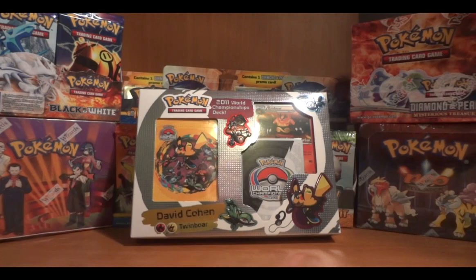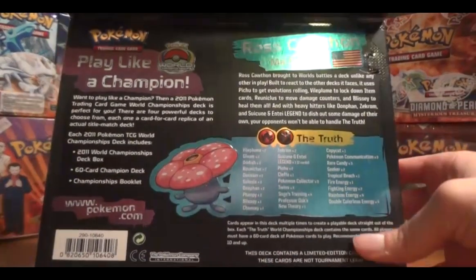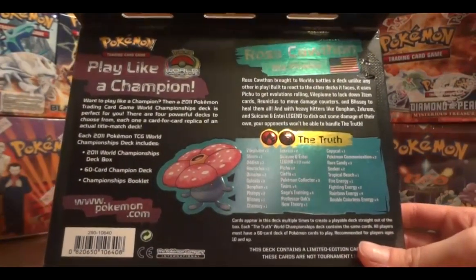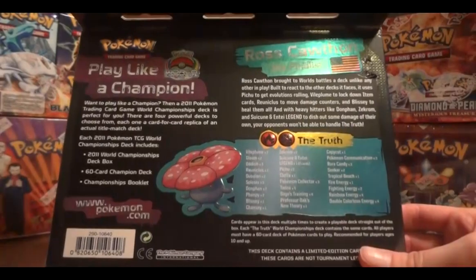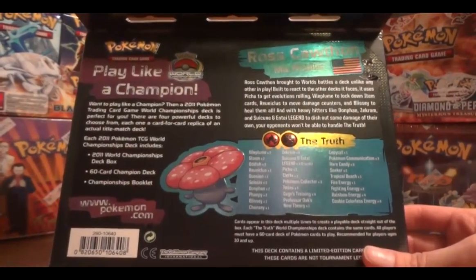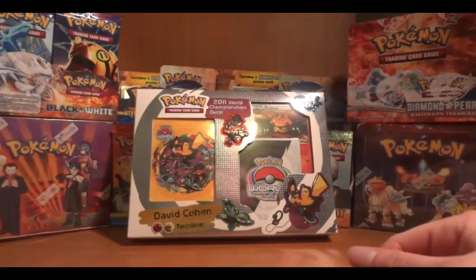So give me a minute to open the box, and it's about 7 in the morning, so everyone's starting to wake up, get ready for work. Alright, so here we go. Really awesome Vileplume on the back, because that really is the star of this deck, that trainer lock. Yeah, this deck just was not expected at all.